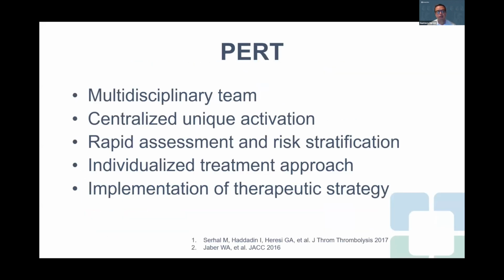I thought I would start by framing the discussion: what is a PERT team? I don't think there is a widespread accepted definition. We and others have written a little bit about this, but on the slide I'm showing 5 key points that I personally think a PERT team should have. It is a multidisciplinary team, so you have to have people from multiple specialties. It should typically have a centralized, unique activation process. Teams like this should also be able to rapidly assess and risk stratify patients with acute PE, and perhaps most importantly, come up with an individualized treatment approach and rapidly implement the recommended treatment strategy.